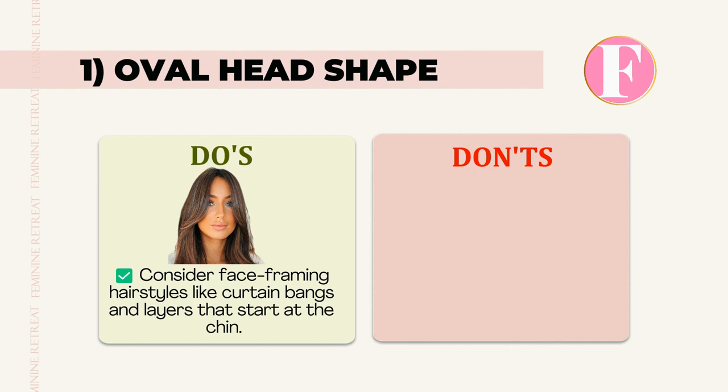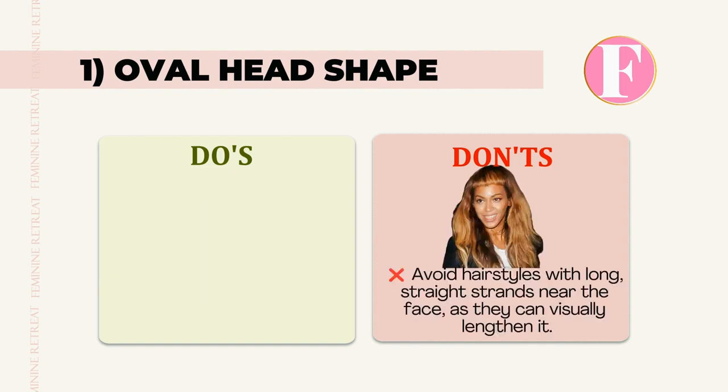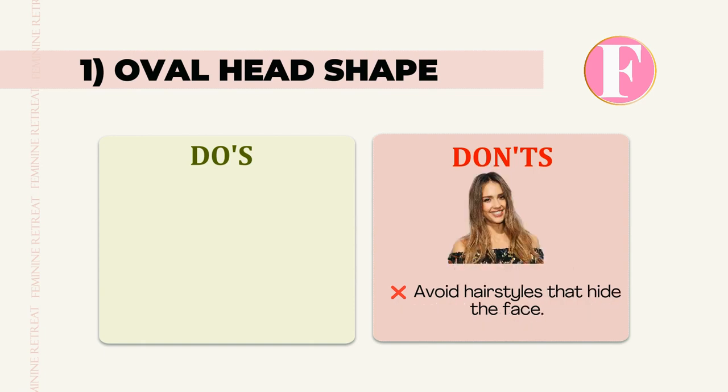Curtain bangs, for example, perfectly complement oval faces, emphasizing symmetry and framing the face with long layers that start at the chin. To enhance this hairstyle, consider adding texture for added depth and dimension. Prevent too long and straight strands near the face to avoid visually lengthening it.